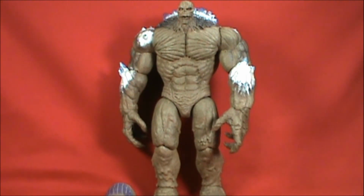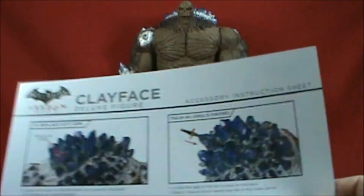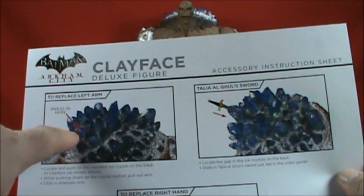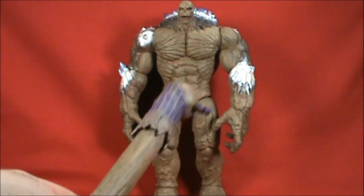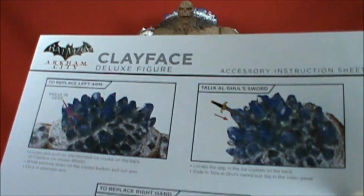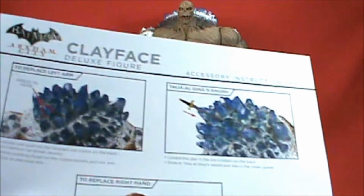It was really cool that inside of the box of Clayface they gave an instruction manual of the changing head and how that works, and also the crystals that are being used to place Talia al Ghul's sword in, and the crystal that can be pushed in. It's a button that detaches the left arm to be able to add the Joker sleeved arm with the long fingers that happened in a section of the video game. And the hand detaches here so you can add the sickle part of Clayface's arm as well. So that's really cool that they did that.